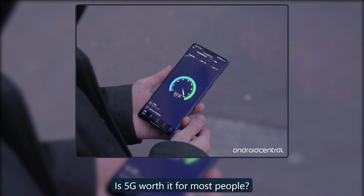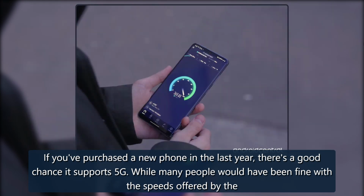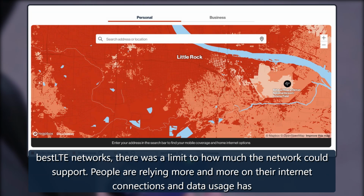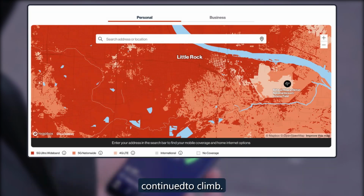Is 5G worth it for most people? If you've purchased a new phone in the last year, there's a good chance it supports 5G. While many people would have been fine with the speeds offered by the best LTE networks, there was a limit to how much the network could support. People are relying more and more on their internet connections, and data usage has continued to climb.